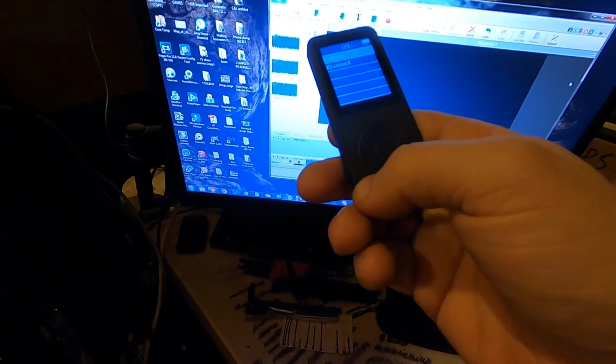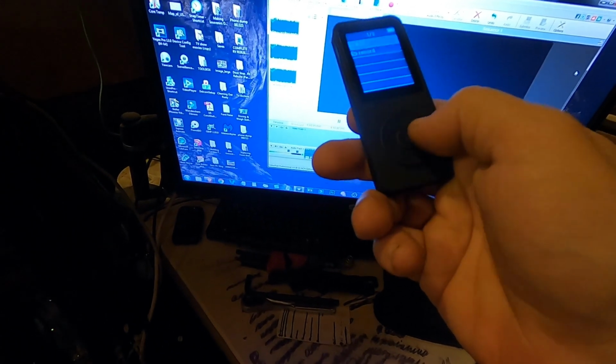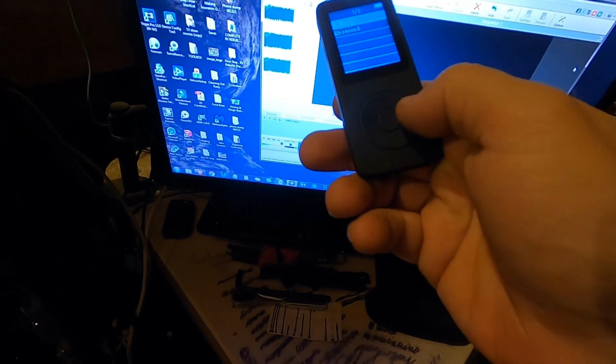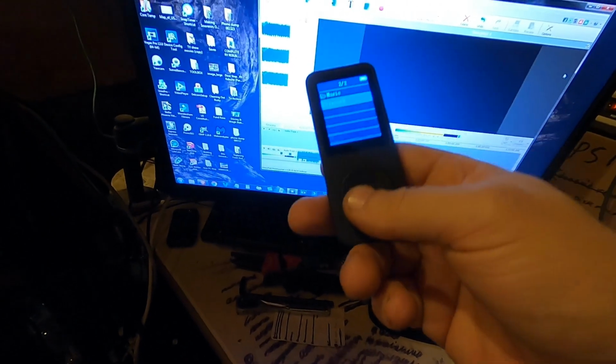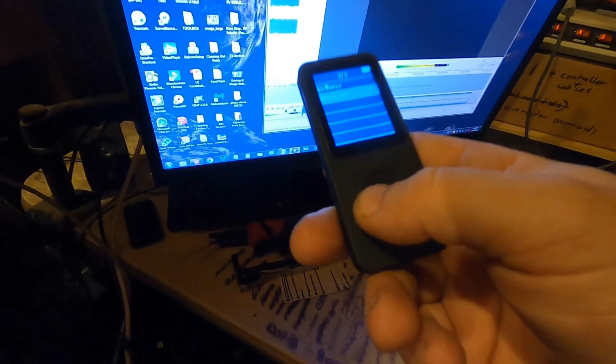Oops, yeah, so you select with the play button. You can only go forward or back. Even though it's going up and down, it's a little confusing. So I don't know, it's a little cheap on the software, if that's what you want to call it. But for 11 bucks, this thing is really cool.